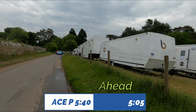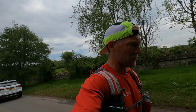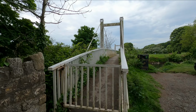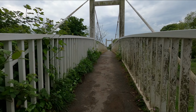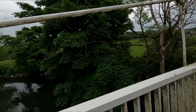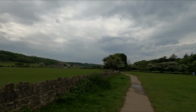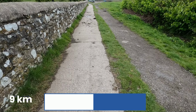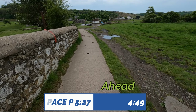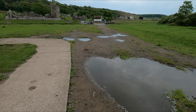Oh, they're filming here. Next kilometre has to be 5:27. This section is pretty fast. It's been on the road, really easy to navigate, and now this will continue nice and easy until we get to the stepping stones there at Ogmore Castle. Lap 9, 4:49, relatively fast. It gave us 5:27, but that was a very comfortable and easy pace.